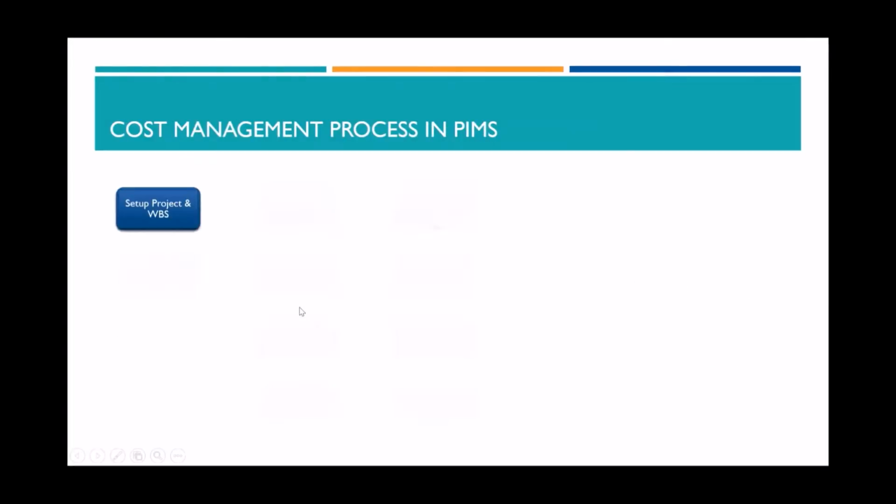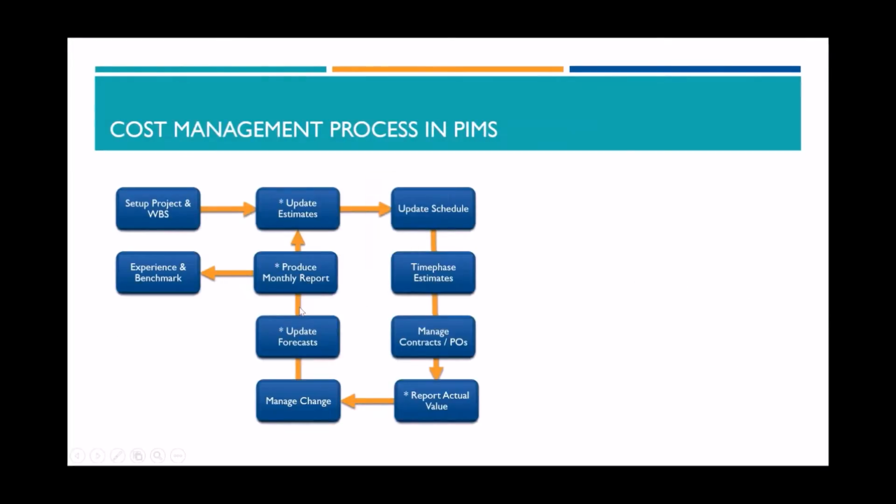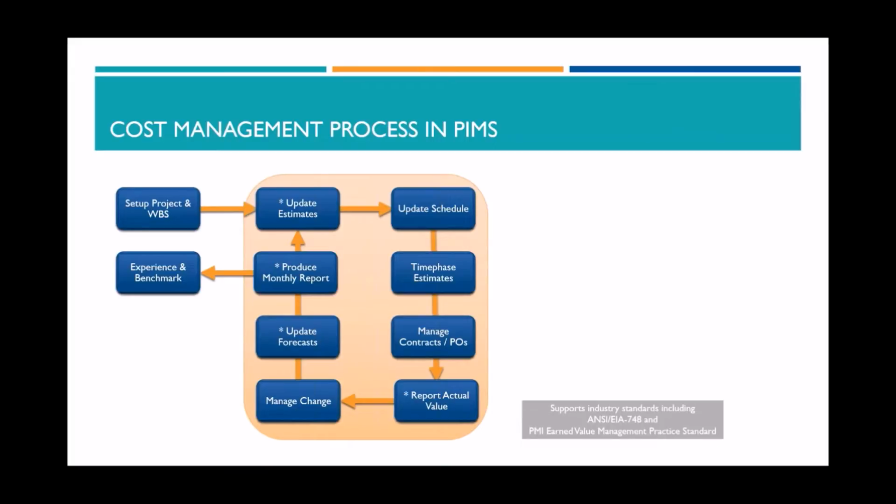First off, from a historic point of view, Pims Cost has been used for many years. It's been used on small projects throughout the world and on large billion-dollar-plus projects, and it's been used successfully on those projects, anywhere from Norway to Australia to the Middle East.